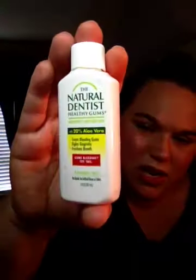Okay, the Natural Dentist Healthy Gums Aloe Vera peppermint twist mouthwash. Looks like this. I really did like this mouthwash. It was different than any mouthwash I've ever had, like the flavor and the feeling it left in your mouth after you gargled with it. I liked it because it wasn't super harsh like Listerine. But you have to try it, it's different. But I did like it. It did seem to help with getting between your teeth and making your mouth feel cleaner and fresher.